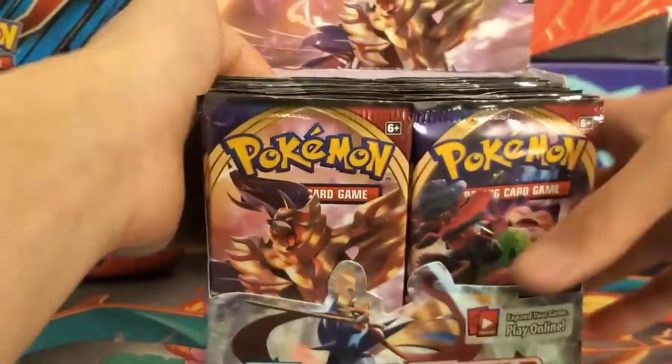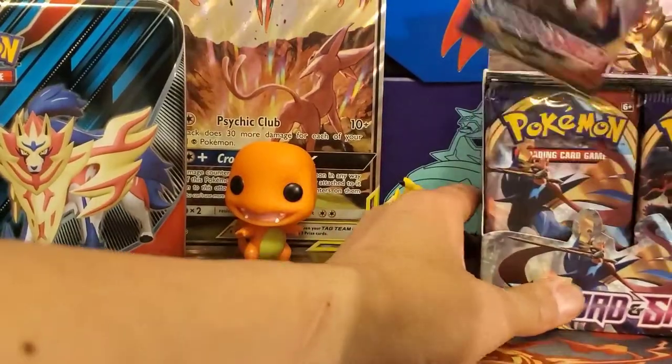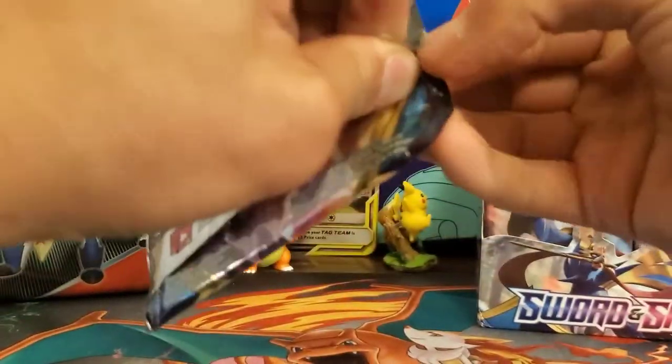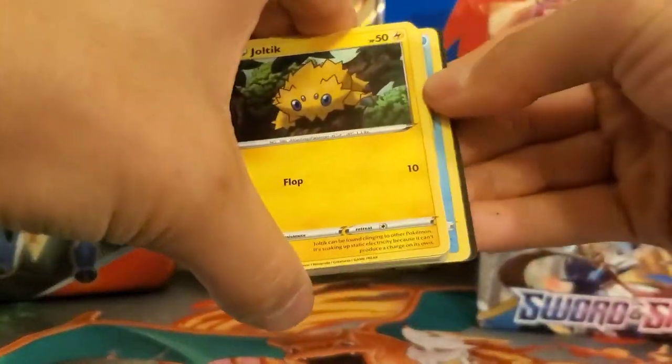And this is my second Sword and Shield Elite Trainer box. Booster box, sorry. Here we go. First pack. Come on, let's get some first pack magic.